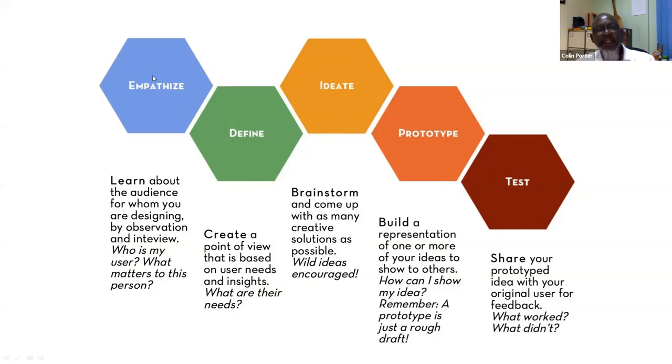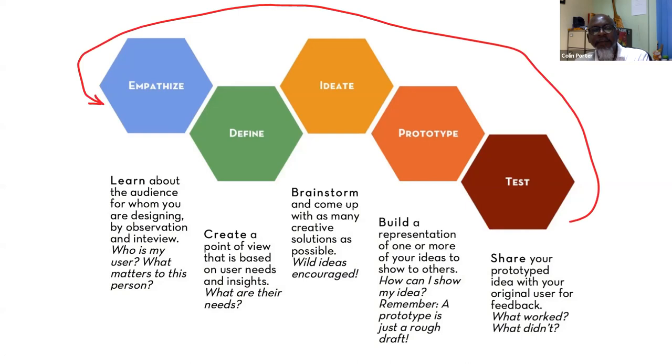So each step of the way, you are allowed to go backwards, even at the point of testing, because if your test didn't work, obviously you need to go back and find what your area of shortcoming or your bottleneck was in order for you to move ahead. Right, so we see the loop here. I'm just showing from the end to the start, but it may happen at any point throughout the process.